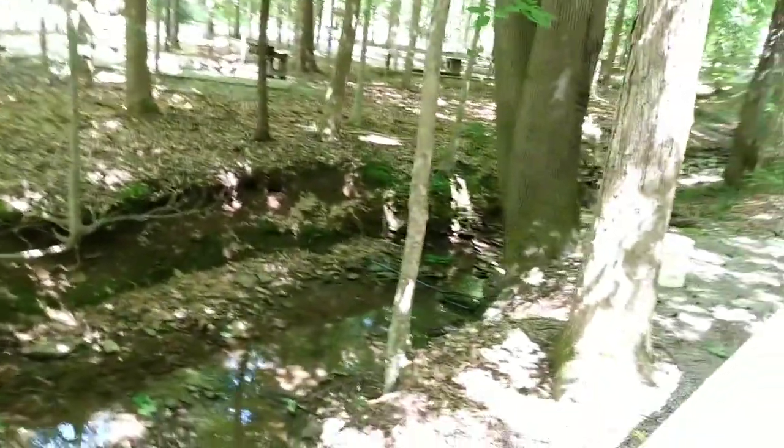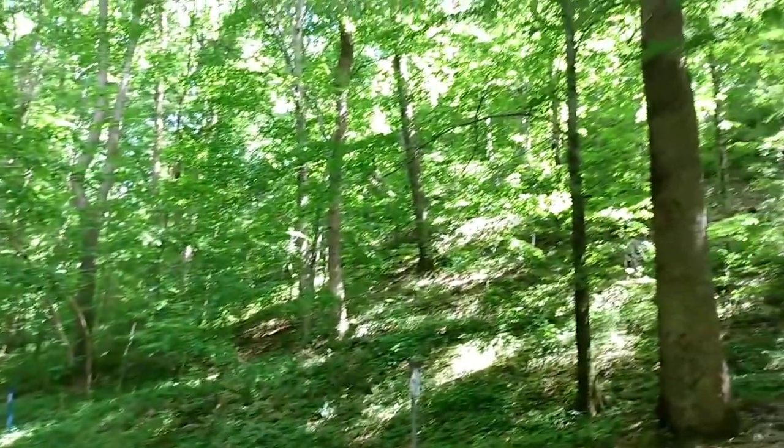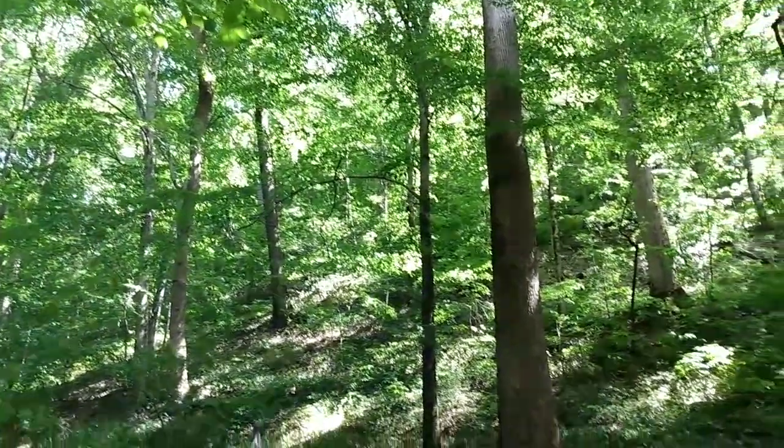Here's the creek again. It feels very nice out here. Like I said, it's noon too. Sun's way up and we are still shaded.